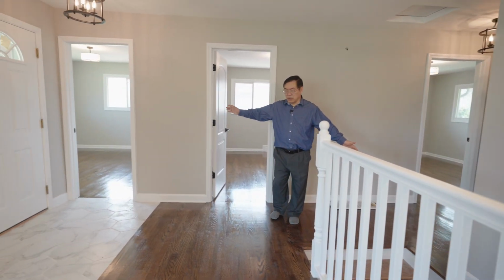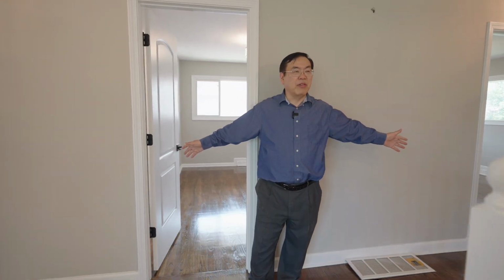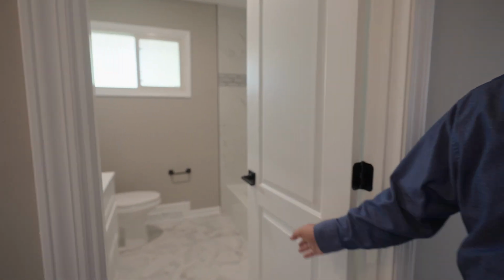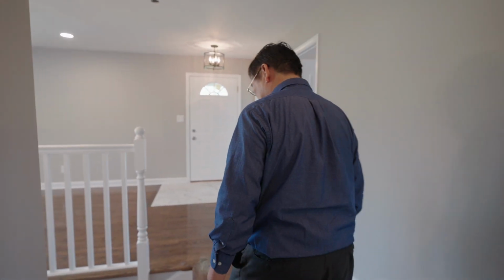Okay, here we have 1, 2, 3 bedrooms. They're a nice size, 10 by 11, 10 by 12, a nice size for a bedroom. Then we have 1 full bath here. All right, this is the 1 full bath. Then let's go to the basement.